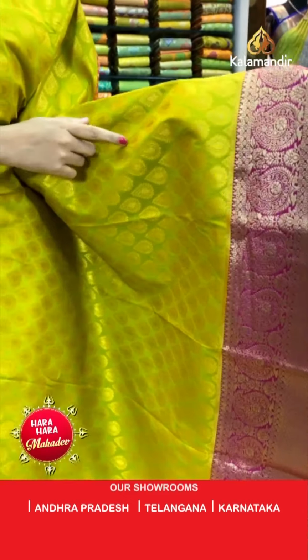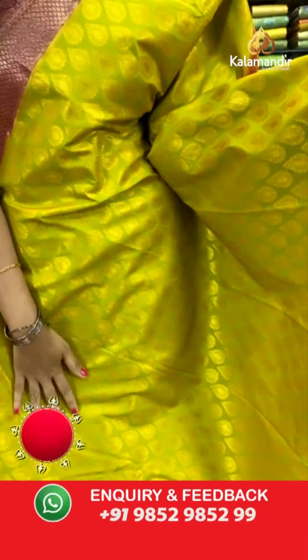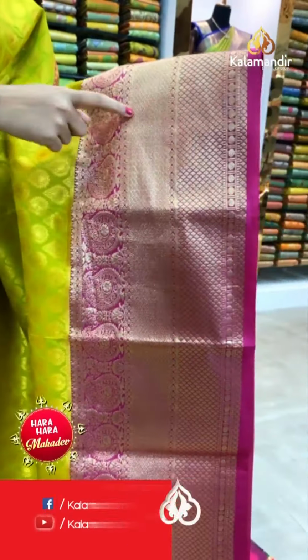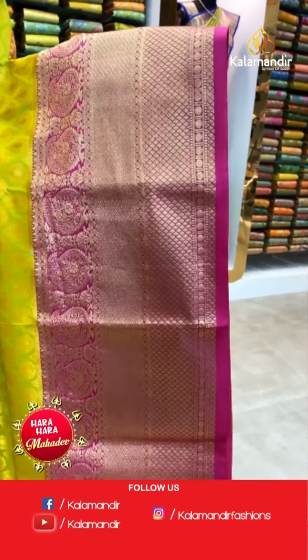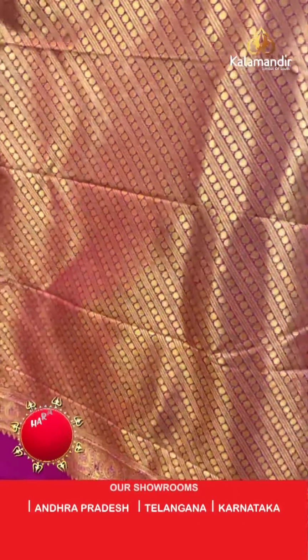All over the body we have got a golden zari drops designer booties. Coming to the border, we have got a contrast pink color border with the golden zari paisley's design. So mehendi green and pink combination saree. Here is the pallu in contrast with the brocade design.